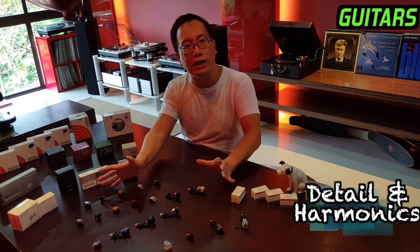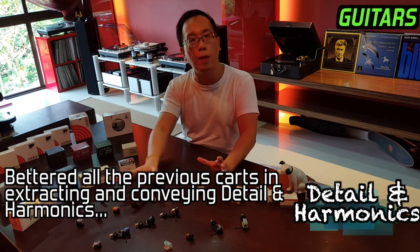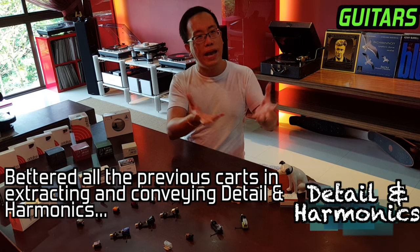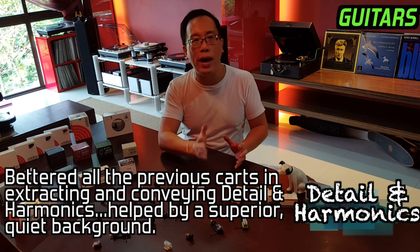Comparing to all the price tested cuts in groups A, B, and C, the 1006 beats all of them in extracting detail and harmonics, its superior quiet background helping it to no end.